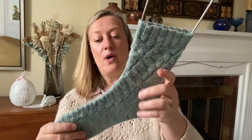So generally, if I have a pair of lace socks that I'm making, I am likely to not start the lace all the way around the foot after the heel if I'm going toe up right away, and continue in stockinette for a little while.